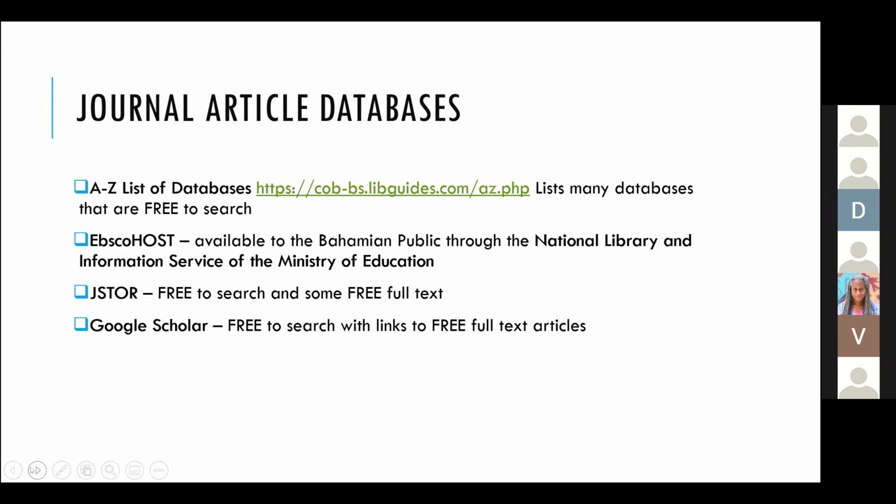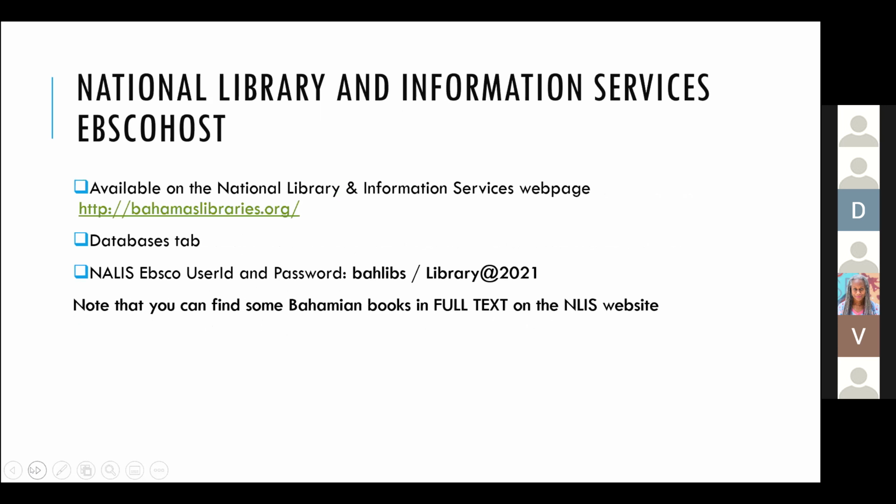EBSCOhost, in addition to the university having an EBSCOhost account, the National Library and Information Service of the Ministry of the Bahamas has EBSCOhost. JSTOR is free to search online, and Google Scholar as well. Next slide, please.